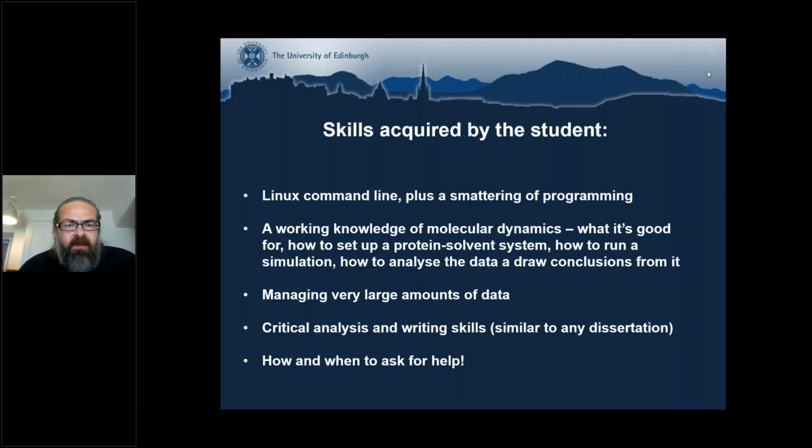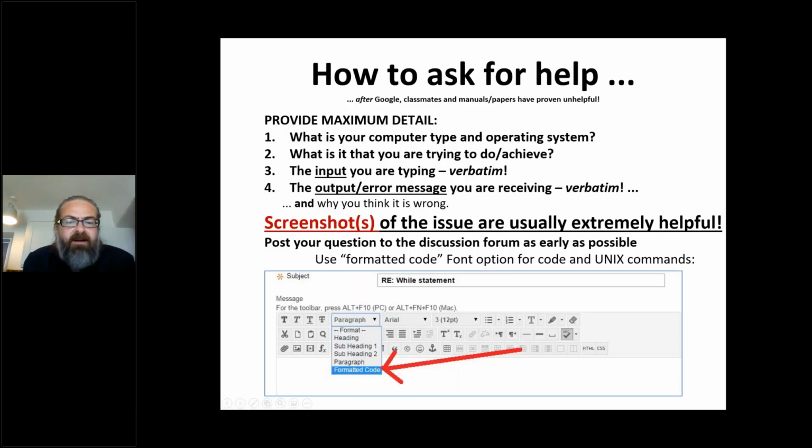So what do I mean by that? So I've been supervising remote projects since around 2012 now. I think I've seen around 20 or so dissertations being produced, and I've found a big help when you're trying to supervise a remote project is managing the students' expectations and teaching them exactly how to ask for help.